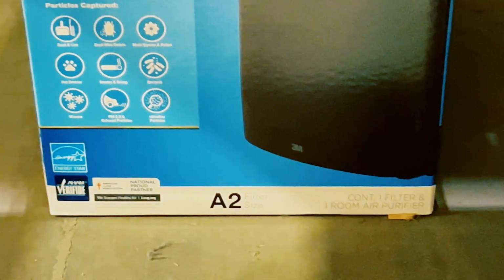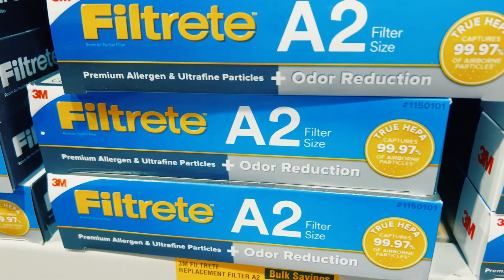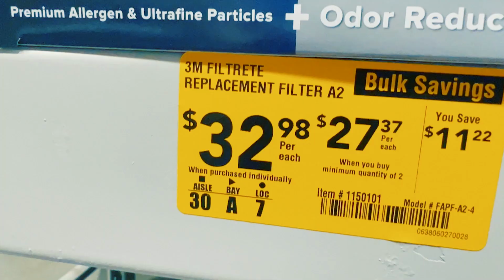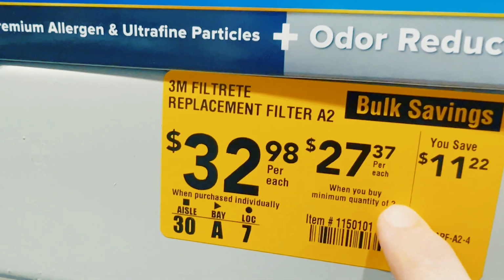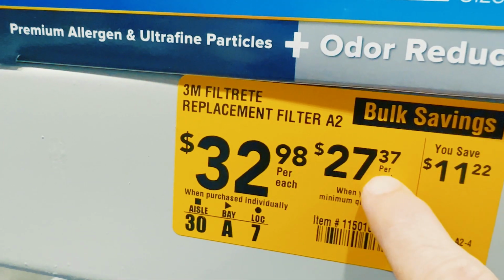I like this brand because look at the price of the filters and you should only have to change them out once per year. If I buy two, I save almost $6 per filter, that's the deal. And since it comes with a filter in the box, I should be set for 3 years.